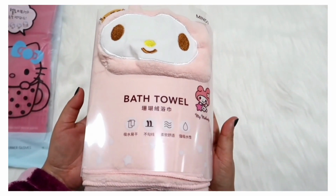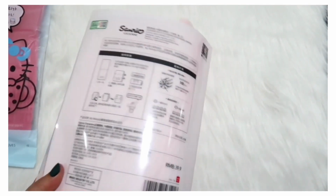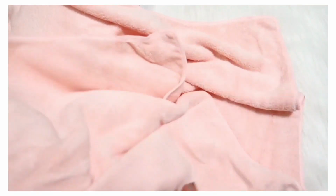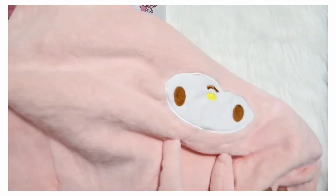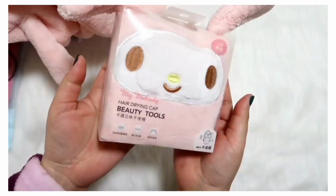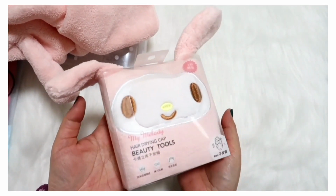Next is this bath towel from Miniso. This is My Melody. I'll show it to you. I wasn't able to find Hello Kitty, so I bought My Melody. It's big, and it's microfiber. So soft. I bought a hair drying cap. It's also My Melody.